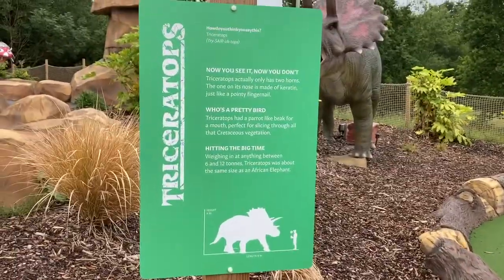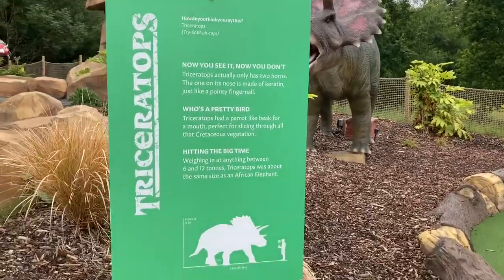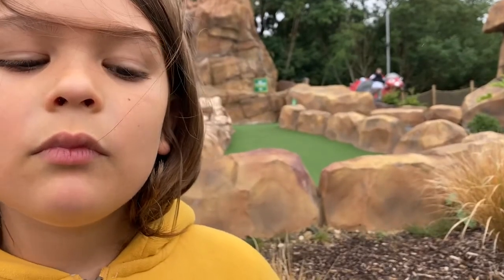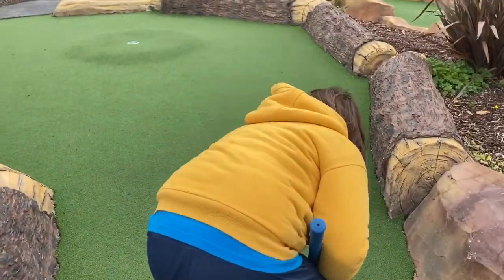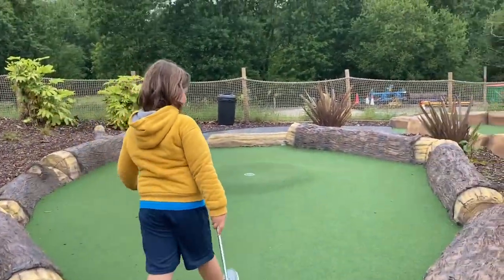Here we are. The triceratops. The height was 4 metres. Length was 9 metres. This is how big it was compared to a human. Pretty big. What? Anyway, yes. 17th, part 3. My thing is easy.